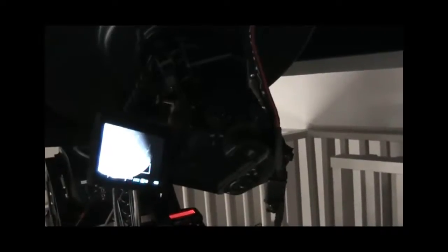We've got the Canon EOS 60DA attached to the scope, and we've got it aimed at the moon at the moment. And if I pan up, we can see there's the moon in the sky, so we're going to go looking for new craters.